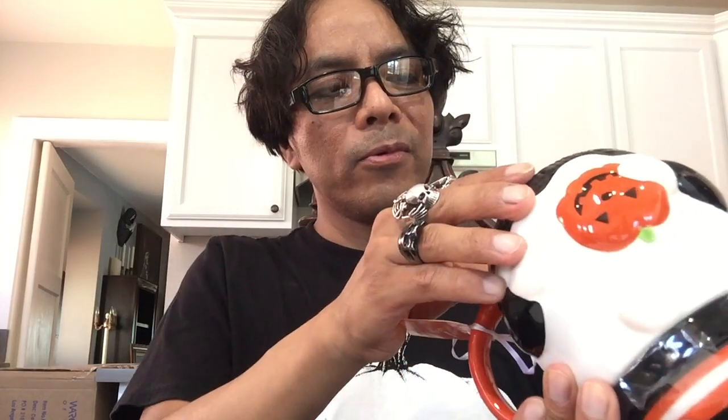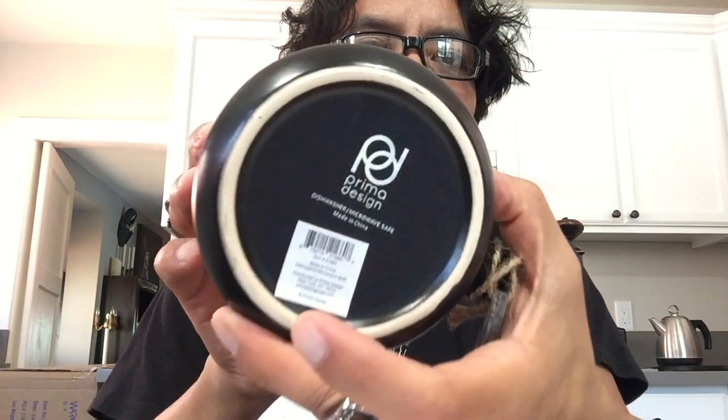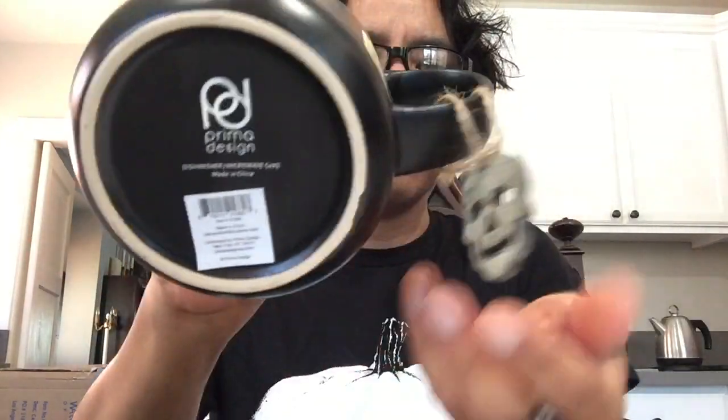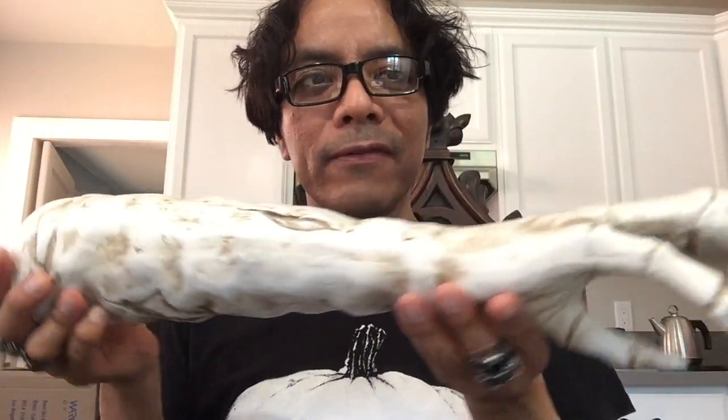I think it's much nicer looking than a Rae Dunn mug. I don't know, just my opinion. And the brand for this one is Prima. Also this one is by Prima Design. And I like how they come with these little skull charms. Okay, and then this one was the last thing I found at Marshalls.